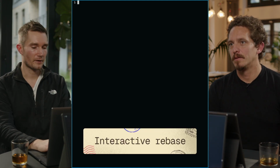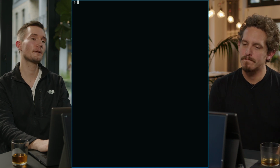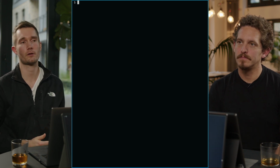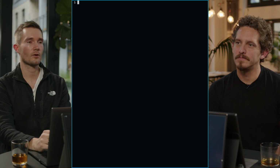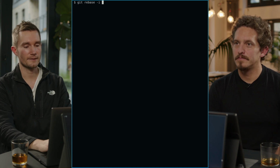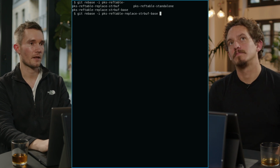So the first thing that you've mentioned is interactive rebases, and I've already said that I'm using those quite a lot because it's extremely powerful to iterate on your patch series. It allows you to amend specific commits, it allows you to reorder commits if the new order makes more sense, for example. It also allows you to amend commit messages and so on. And so that is the first thing that I would actually be doing. So I would do a git rebase -i on ref table, replace string with base, which was still the base commit of the series that I'm currently working on.